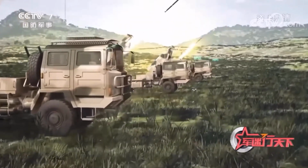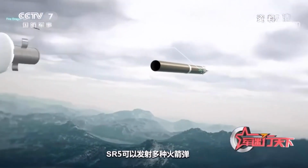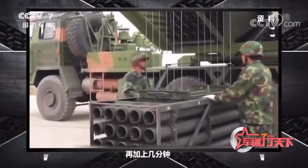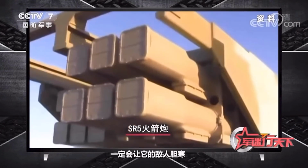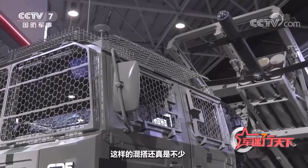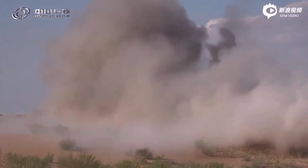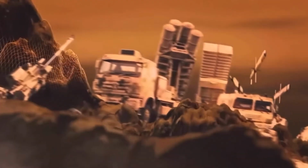As long as the length of a projectile does not exceed the upper limit of this car, it can be accommodated. Relying on the integrated standard launch box for storage, transportation and dispatch, SR5 can launch a variety of rockets and smart ammunition. The two types of loitering rockets exhibited here are the latest, sharp swords, equipped with the SR5. Coupled with the unique stunt, that can be reloaded in a few minutes, SR5's battlefield performance will definitely make its enemies frightened. At this year's air show, there are a lot of mashups like rocket launchers and loitering missile systems.